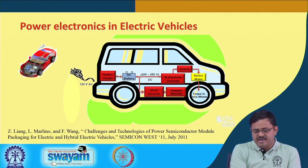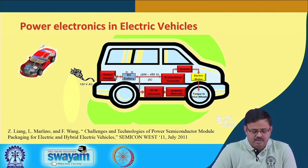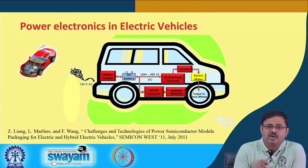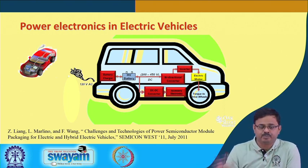So, you see inside an electric vehicle where all we need power electronics, just as an example. There is a battery and there is a battery charger, and that is where the high voltage battery that we are going to use, the battery charger, and also the way how we are going to control the current flow and the current draw and current flow during charging and discharging depends on what is called the battery management system, BMS.